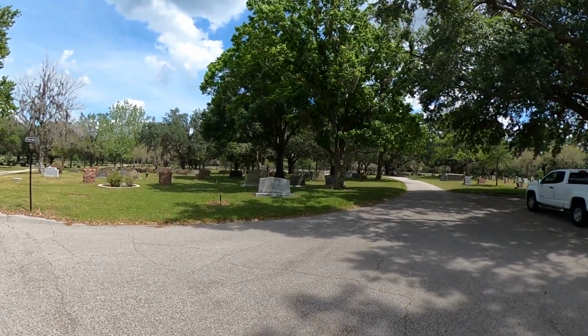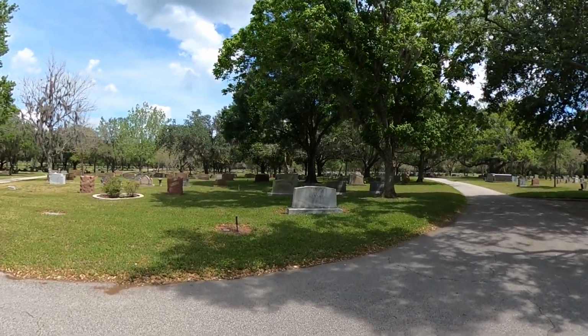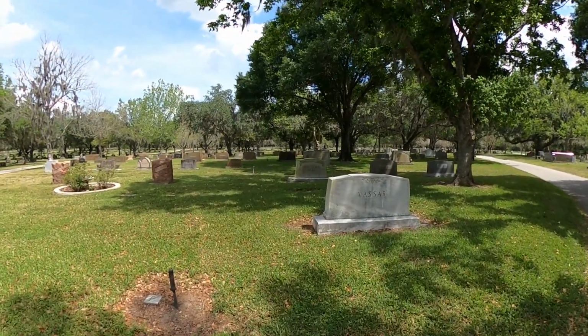We're here at the gorgeous Oak Hill Burial Park in Lakeland, Florida. Dedicated in 1926. Let's go in and see what we can see. I came in this place and fell in love. Right off the bat, this cemetery is just beautiful. The grass is gorgeous. It's all shaded in with huge trees.